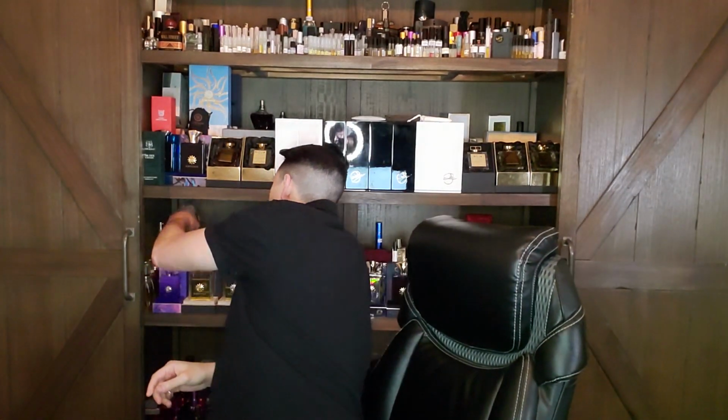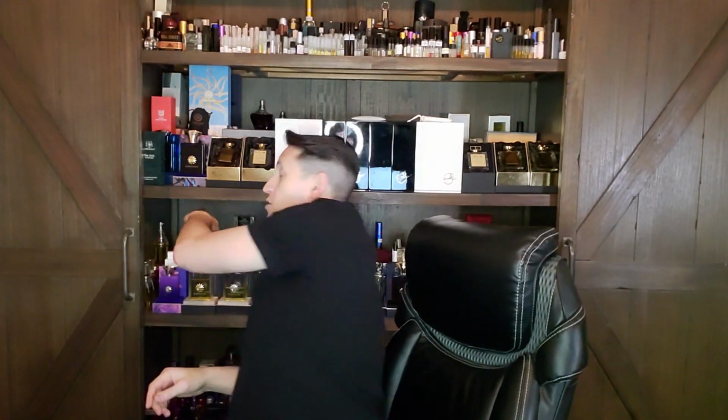Some people call it dandy, but it has that orris root that makes it powdery in the heart. Beautiful perfume. If you ever get a chance to smell these older bottles of Jicky, they're absolutely amazing. Even the new eau de parfum I have is really, really good.